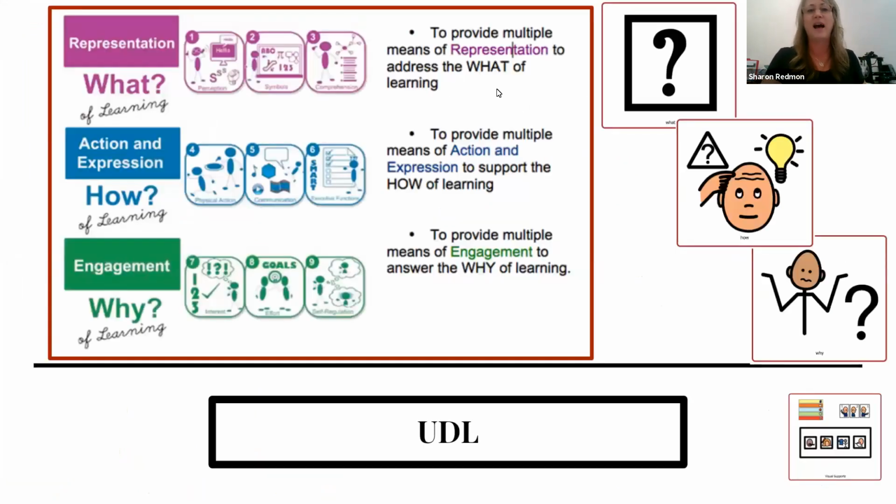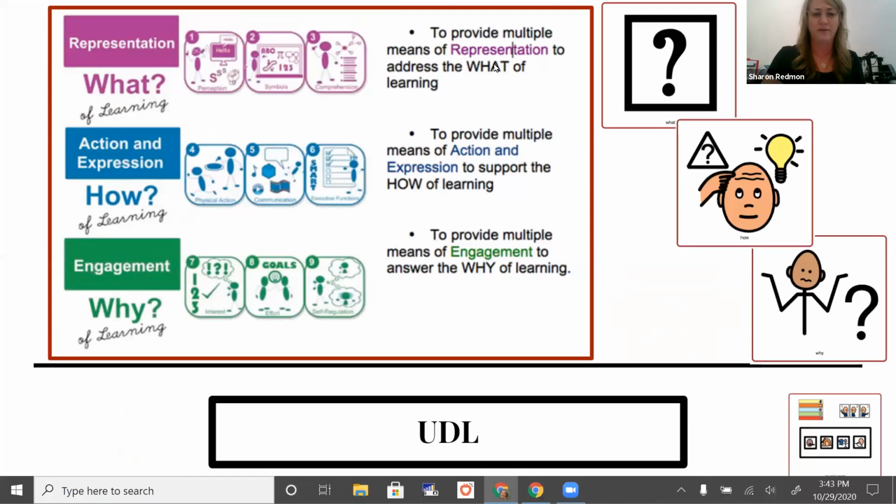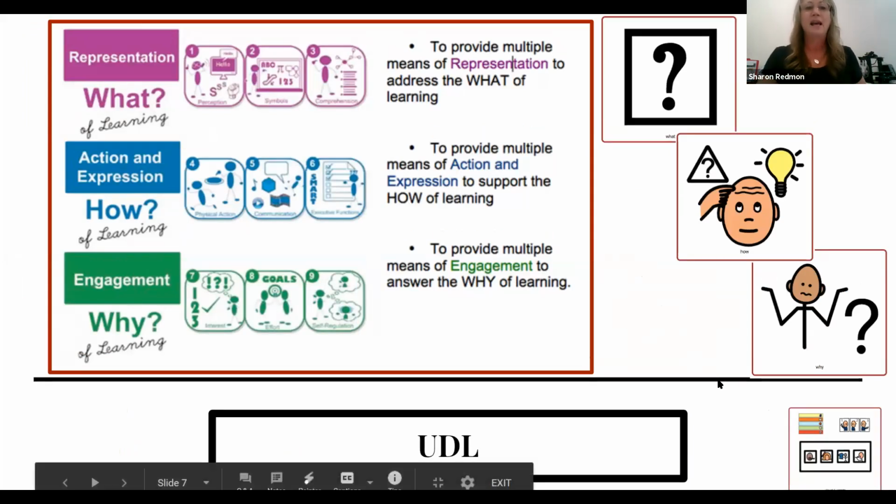And when you think about that, I'm going to just move this bar. I'm not sure if it's grayed out for you. It's more of this idea of UDL, right?